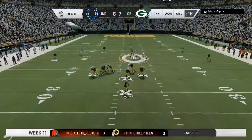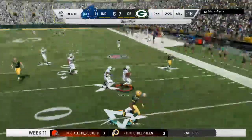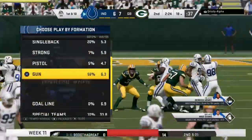On 1st down, it's Luck, trying to lay one up deep, and he fires one that's intercepted. Picked off at the 14. And a big turnover there as his guys will get the football back.